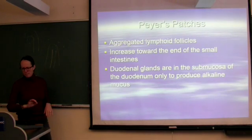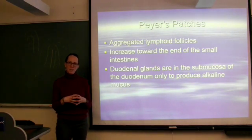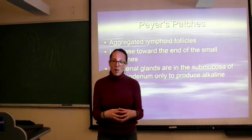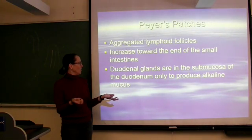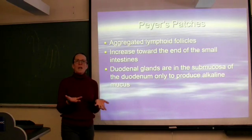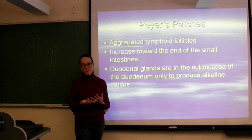All right, moving on. So, Peyer's patches are collections. It says lymphatic follicle, which is basically white blood cells. And these are found in the submucosa of the ileum, okay? Yes, of the ileum. I was making sure I had it there. And what these do is help to protect us against infectious agents, bacteria and viruses, okay?